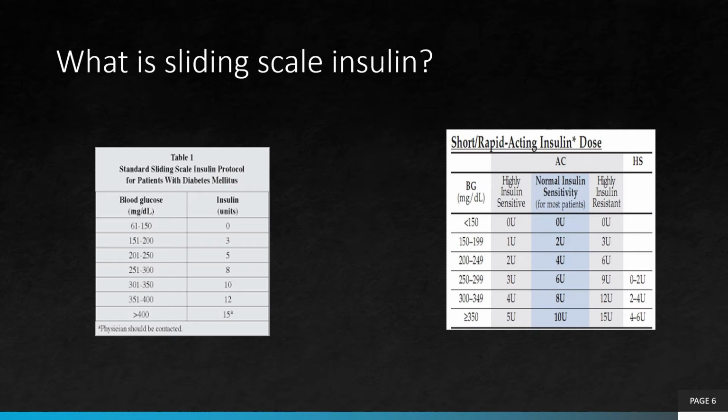I want to talk a little bit about sliding scale insulin. Sometimes, particularly if you have a patient coming to a hospital setting and they're very, very sick, their blood sugar will be all over the place. It may be high one day, it may be low a little bit later, so they'll write something called a sliding scale. If you look on the left here, it says a standard sliding scale insulin protocol for a patient with diabetes mellitus. If you go down the scale, if the blood glucose is 61 to 150, 0 units of insulin. If the blood glucose is 151 to 200, give 3 units of insulin, and so forth. If your blood sugar is 245, you're going to give 5 units of insulin.